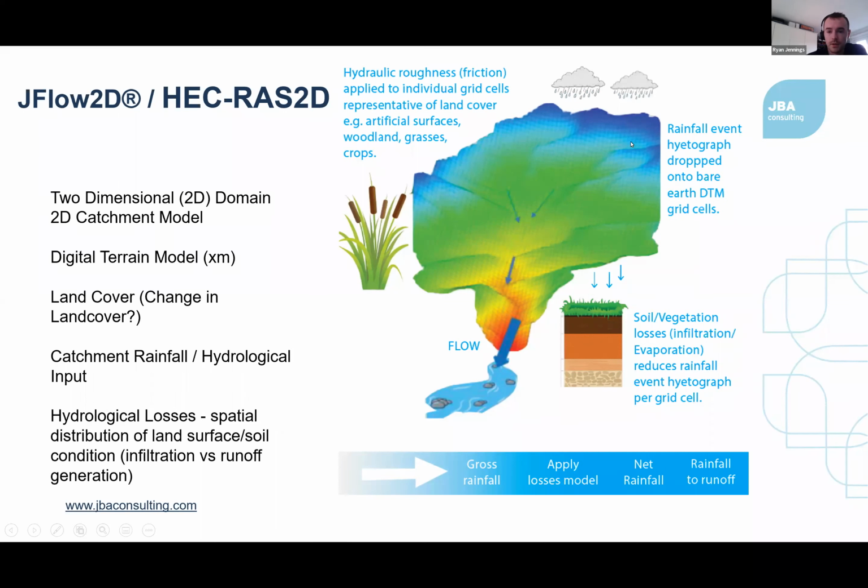So you have the rainfall hitting the cells. We take away some of the losses. The cell DTM works out which direction it can go, and then the roughness works out how fast it can go. And eventually, all this flow comes together, and at your outlet or wherever you are in the channel, you get all that flow added up.